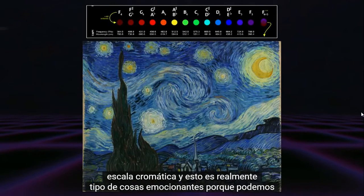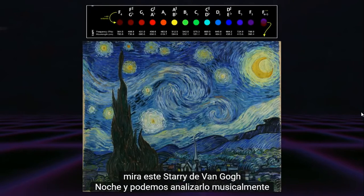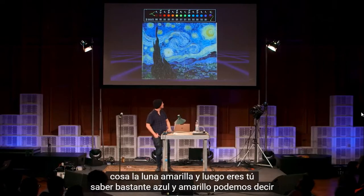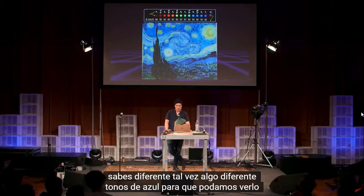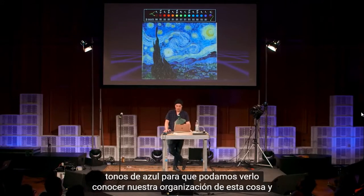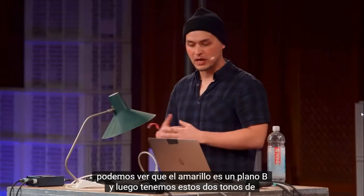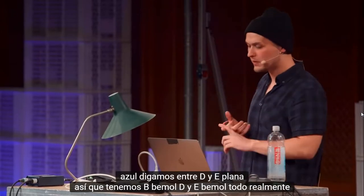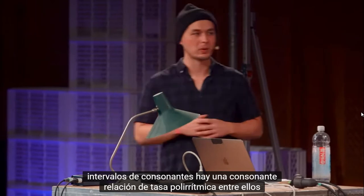And this is a really exciting thing because we can take a look at Van Gogh's Starry Night, and we can analyze it musically. So we've got the yellow moon, and then it's fairly blue and yellow, we can say. Maybe some different shades of blue, so we can check out our organization of this, and we can see that, hey, yellow is a B flat, and then we have a couple of shades of blue, let's say, in between D and E flat. So we've got B flat, D, and E flat, all really consonant intervals. There's a consonant polyrhythmic ratio between them.